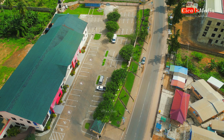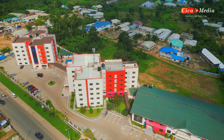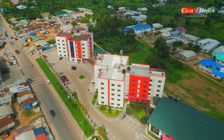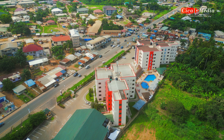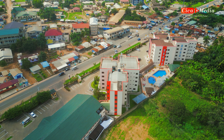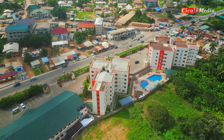So our first destination is the Eastern Premier Hotel, rated 4.2 on Google but has the potential to be a 5-star hotel. Experience the renowned Ghanaian hospitality at its finest. The hotel boasts well-appointed rooms and modern amenities to make your stay relaxing and convenient as you tour Koforidua. Situated amidst lush greenery, offering a peaceful and scenic environment.